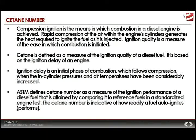Now, when we talk about ignition quality, when we say that a diesel fuel has good or bad ignition quality, that's just a basic reference to how easily that fuel ignites versus not as easily. Cetane itself is used as a term to designate a measurement of that ignition quality of the fuel, and cetane is based upon measuring the ignition delay.